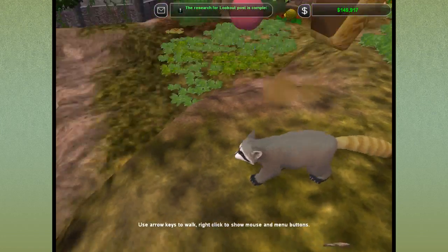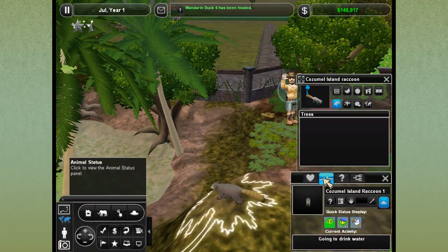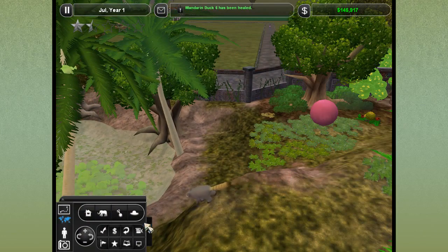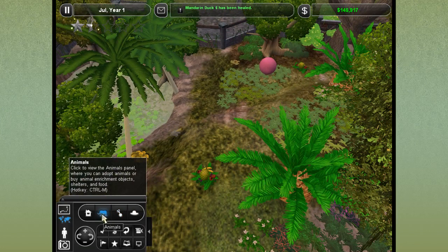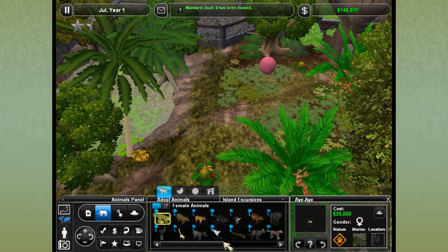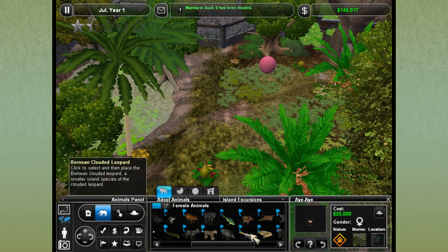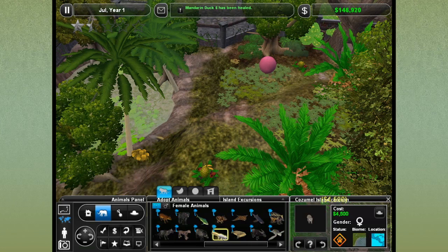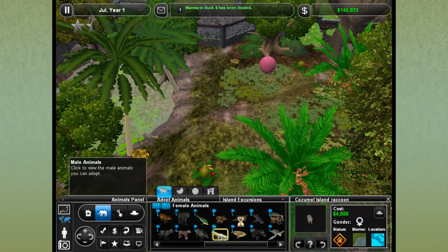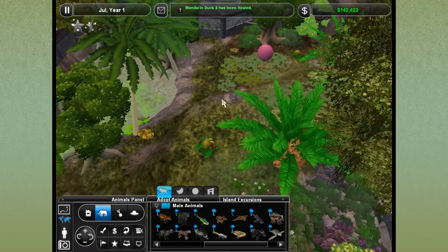Alright, there you go. Replenish the fruits. Now, is this a boy or a girl? This would be a little girl. So let's go ahead and get her a mate, just so that we can try to keep this endangered species moving and grooving. Little raccoon. There you are, little raccoon. There we go. All right, so let's get a little boy version. And there we go. And hopefully these guys will get along okay.